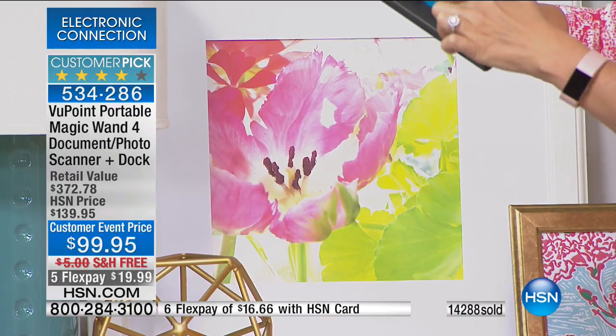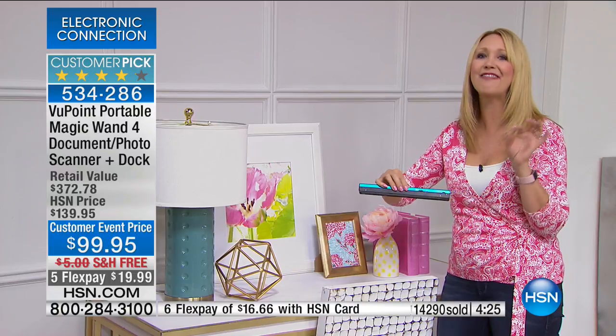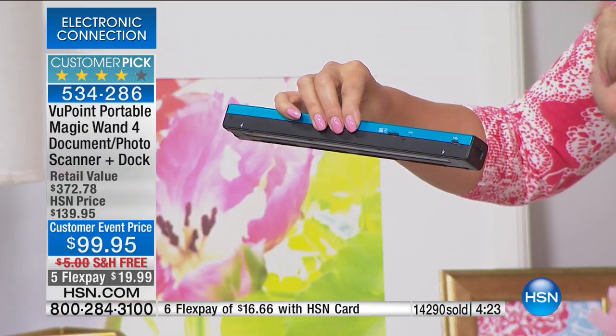And also, we're including that 8 GB micro SD card. You pop it right in here on the side, and you're gonna be able to scan thousands and thousands of items before that ever fills up.